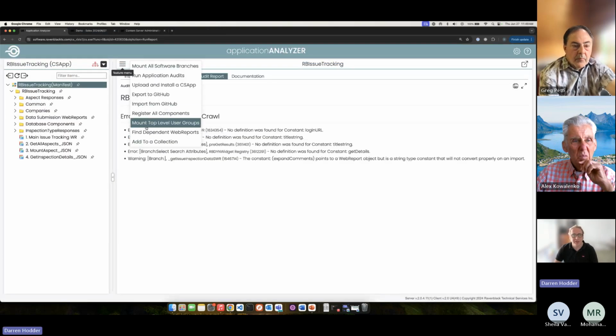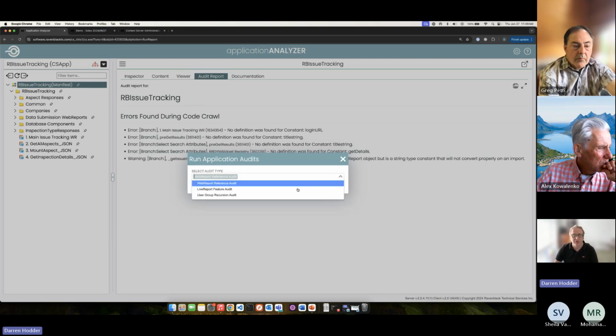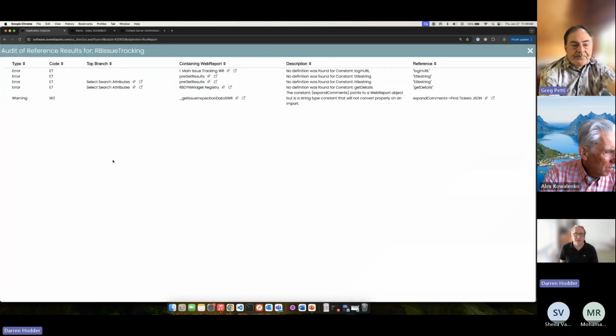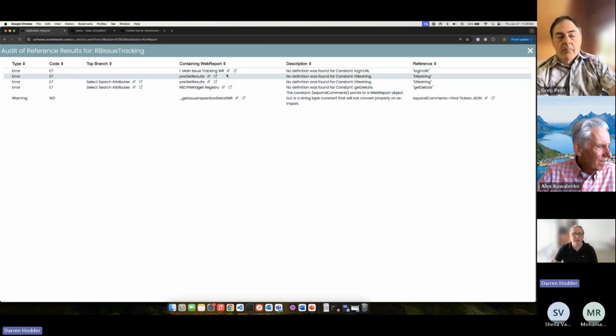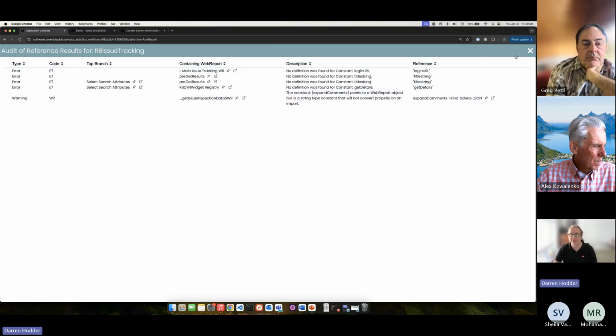We also have the ability to run more detailed audits. So, for example, here, let's run the web report reference audit. This will give us a table view of issues related to those relationships between web reports, their data sources, constants, and how they're linked to other web reports. Again, we make it really easy to jump from this table of issues and go in to make those changes. This gives you a bit more detail.